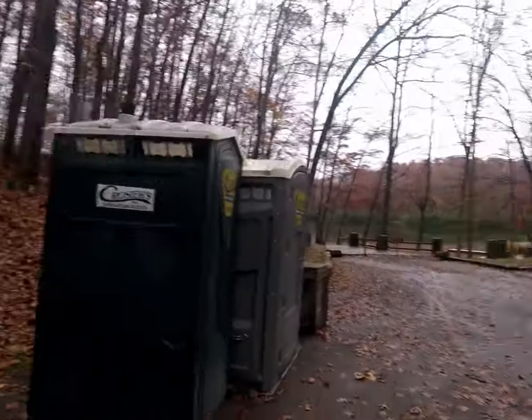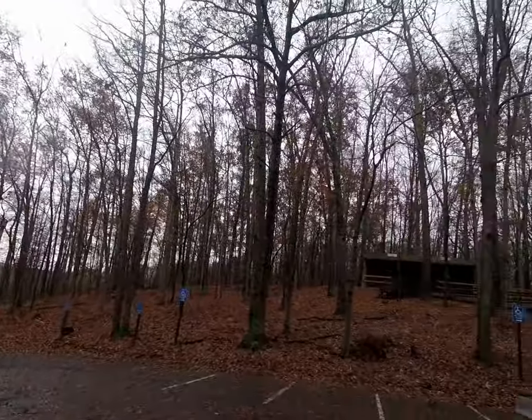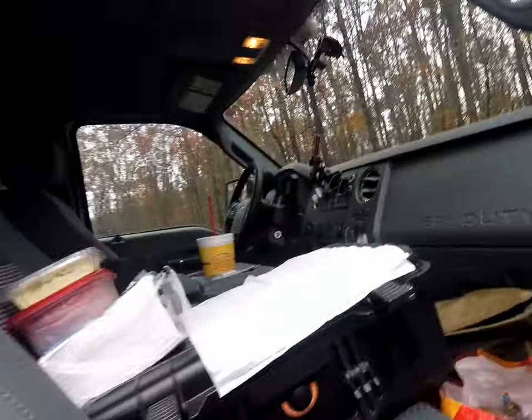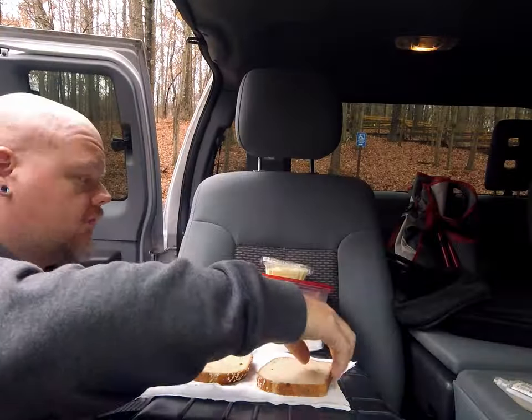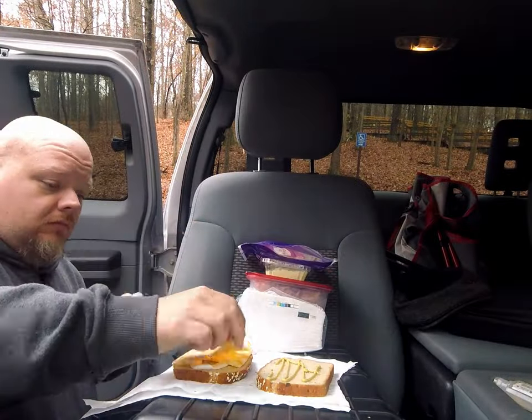All right, well, I was trying to find a picnic area to stop and eat at, and I thought I found one here at Babcock State Forest, which, except for that, beautiful place. But the road is blocked off, so I'm gonna go ahead and make my lunch right here in the truck, and then we're gonna get back on the road. Yay!